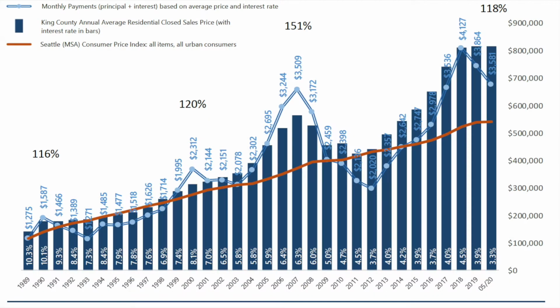The next slide I'm going to put up here is what we call our affordability graph. And as you can see, the blue bar represents the median price of a home. The double blue line that you see here is actually what the payment is. So the payments have actually gone down from last year about 7%. And that's when we take the median closed sales price and multiply it by the current interest rate.